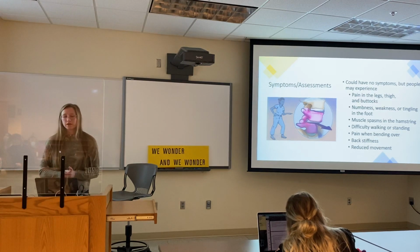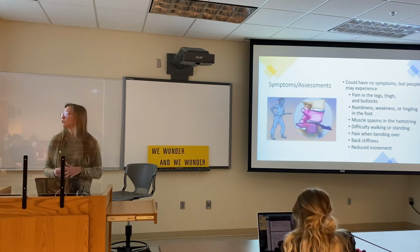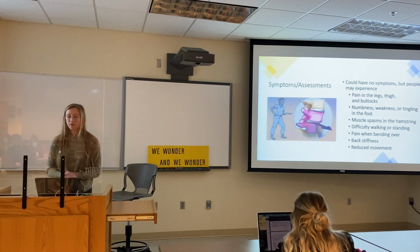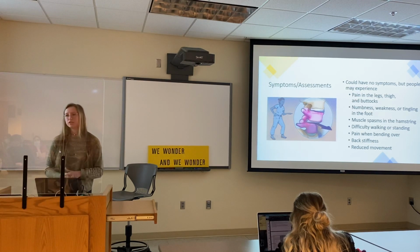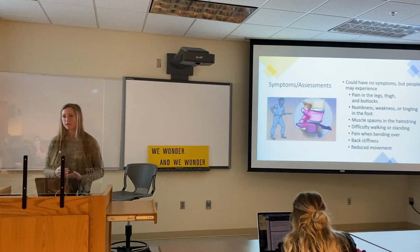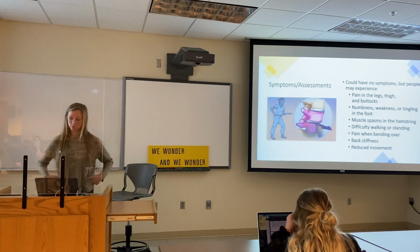A friend of mine actually has spondylolisthesis, and she went about 2 weeks in a constant state of pain, always had pain in her lower back, and she didn't tell anybody. But when she did decide to tell somebody about it, she found out that she had the condition, and then she went to PT to do some stretches, and she also has a brace just to help her with stability in her back.